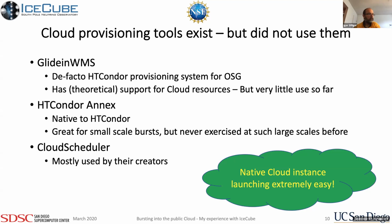So that's about the general structure. Now, how did we go about provisioning these cloud resources? Let me be upfront. Cloud provisioning tools do exist. We just didn't use them. And the main reason why we didn't use them was because actually going straight the cloud native way is so easy.